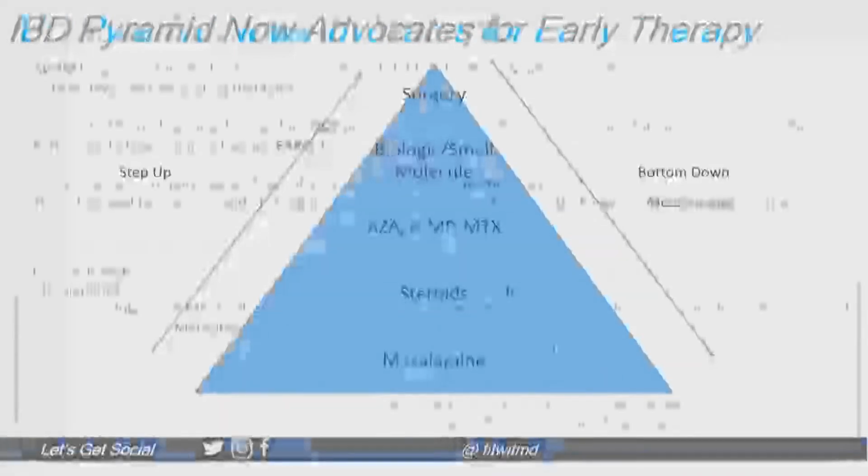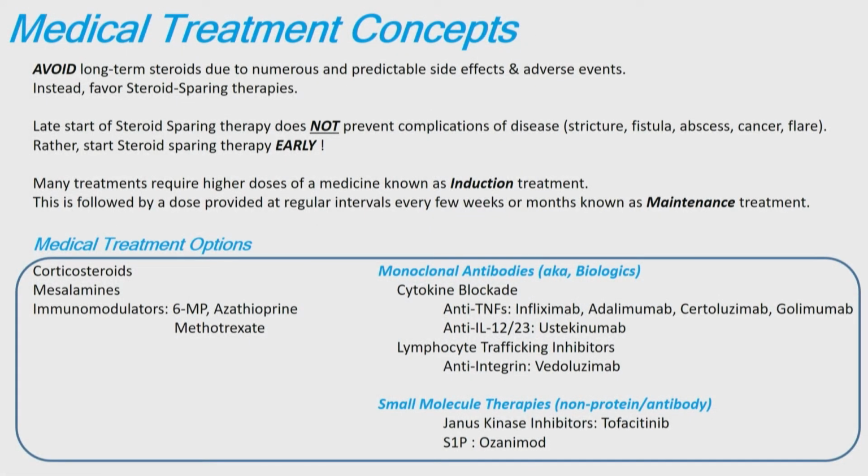So let's talk about the treatment options that we have. There are several different categories and classes, and I'm going to go ahead and itemize or explain how they work mechanistically. In the bottom box here, we have medical treatment options that are conservative that I talked about: steroids, mesalamines, immunomodulators. But on the right, we have monoclonal antibody therapy. We have monoclonals that are antibodies that block certain cytokines that are pro-inflammatory, meaning white blood cells cause the inflammation. And then we have some antibodies that prevent the white blood cells from trafficking to the gut.